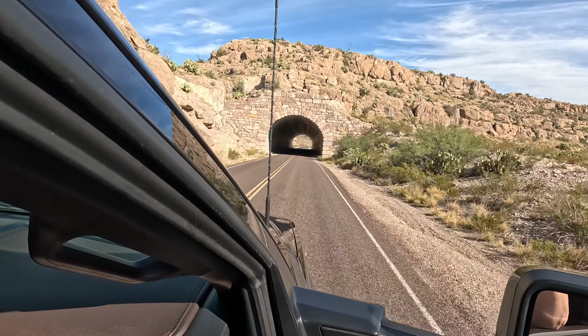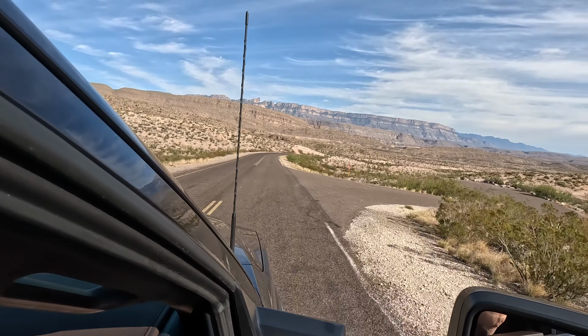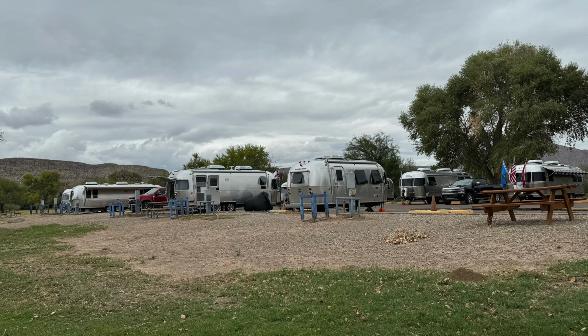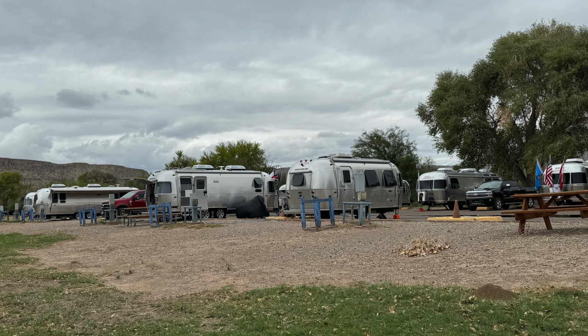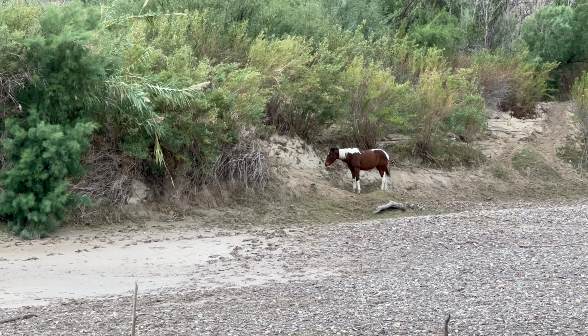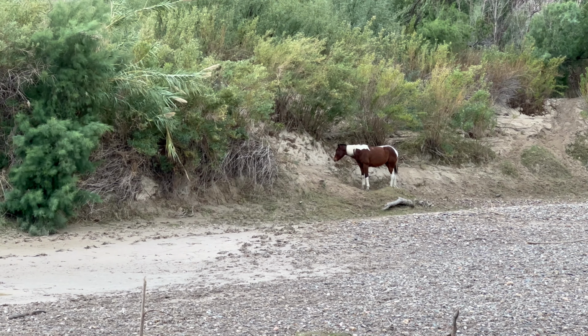After lunch, we drove on to Rio Grande Village, which is on the south end of the park by the border. You wouldn't stay in this park for the amenities, but the location is unbeatable. We saw some horses right by the river, not sure if they were wild.